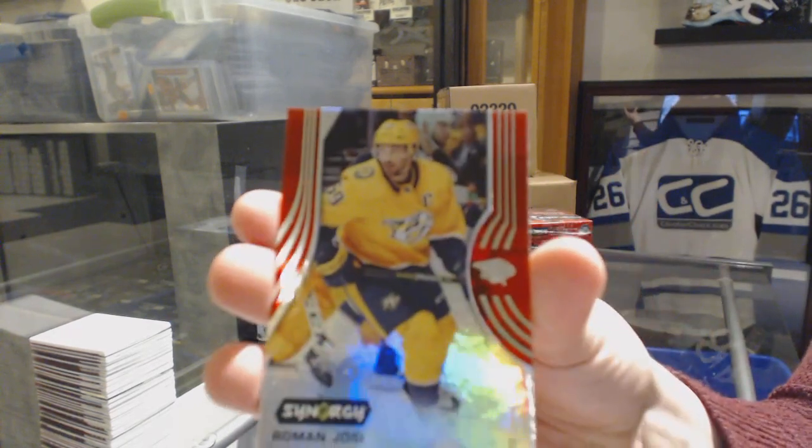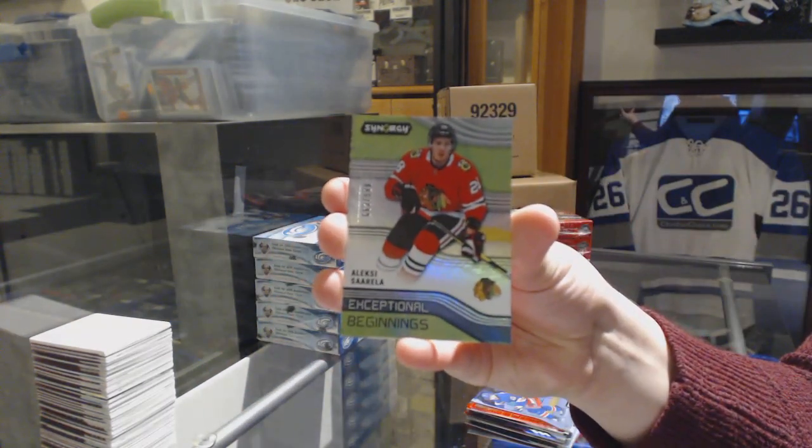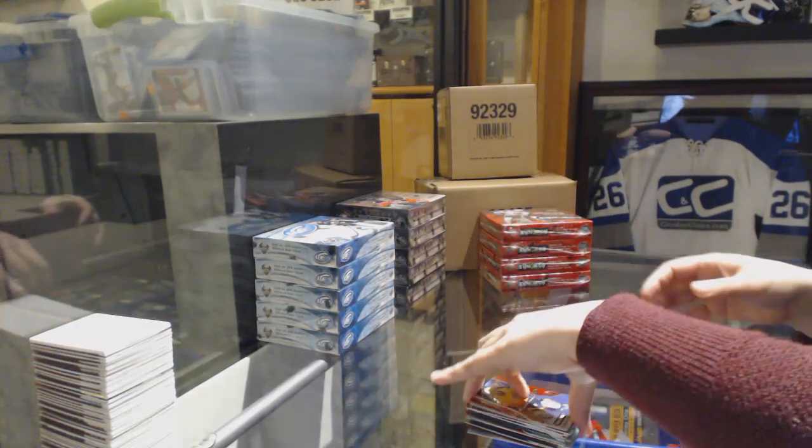We've got a red of Roman Josi for the Nashville Predators. How you doing, K-Shop? Exceptional Beginnings, number 2/999 for the Chicago Blackhawks, Alexander Nylander. And a Millennial Impact for the Buffalo Sabres, Jack Eichel.